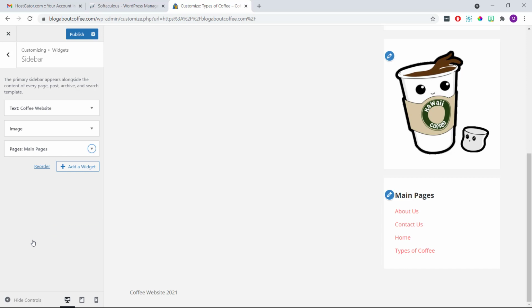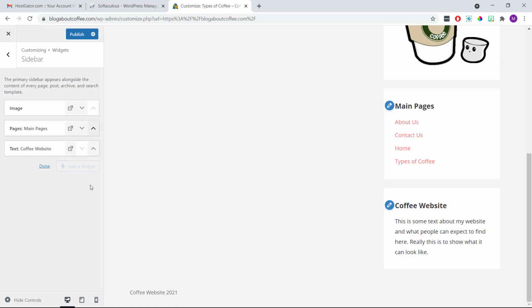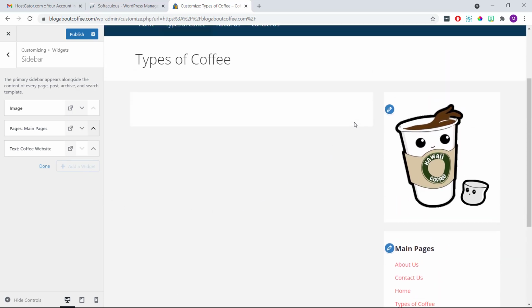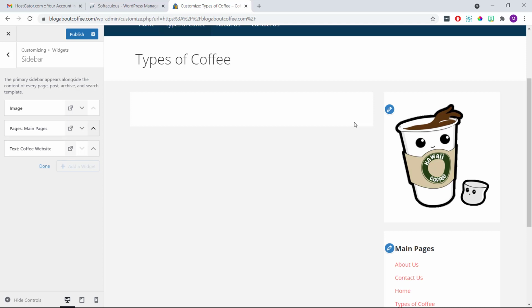and we're done. Now we can change the order of our sidebar if we like, and to do this, we just need to click where it says Reorder on the left. And then we can change the order using the up and down arrows. So for this example, I'm going to move my image to the top, and then put my list of pages in the middle. And when I do this, we'll see they update on the right. Then we just need to click Done on the left at the bottom, and we're done.